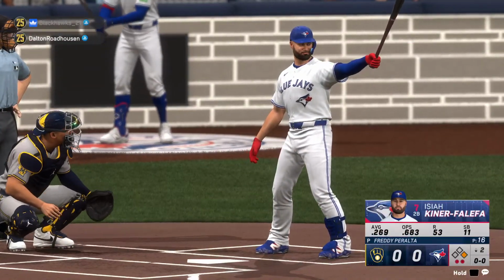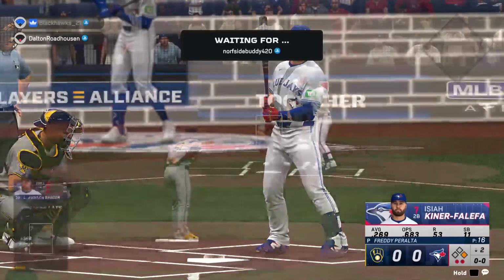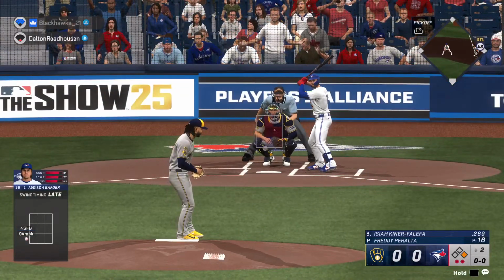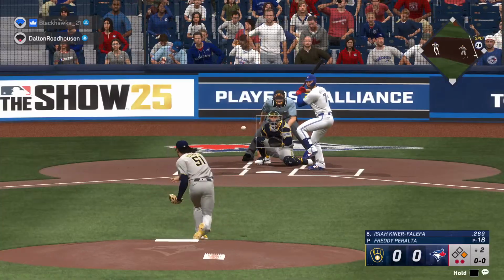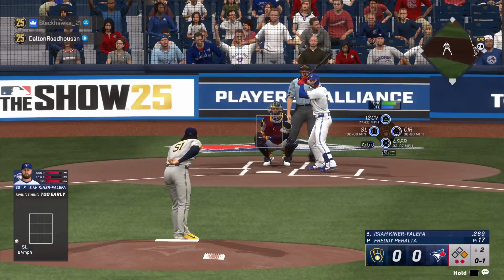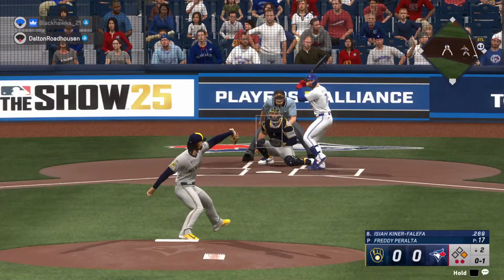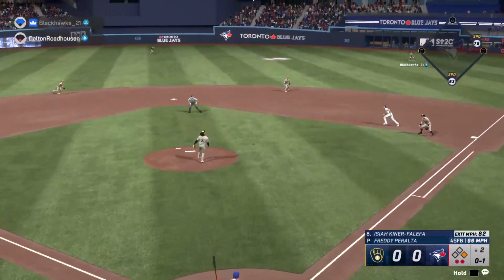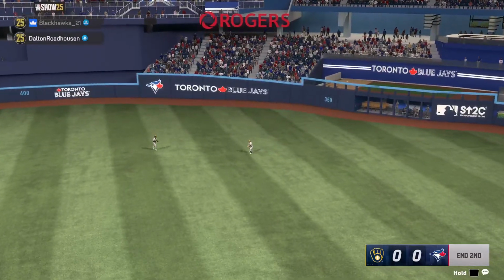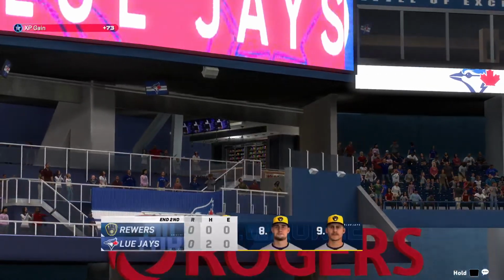Isaiah Kiner-Falefa up to the plate. There's a swing and a miss. Man, that was pretty gross right there. Cut on and lifted in the air. Freeland pulls it down, and that'll do it.